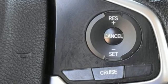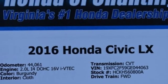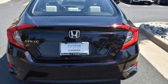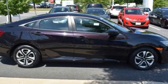Auto Week proclaims the Honda Civic got a new attitude. After dropping some weight, adding better materials to the interior, and improving fuel economy, the Civic demands even more attention than it already gets. It's a Honda, so longevity comes standard.